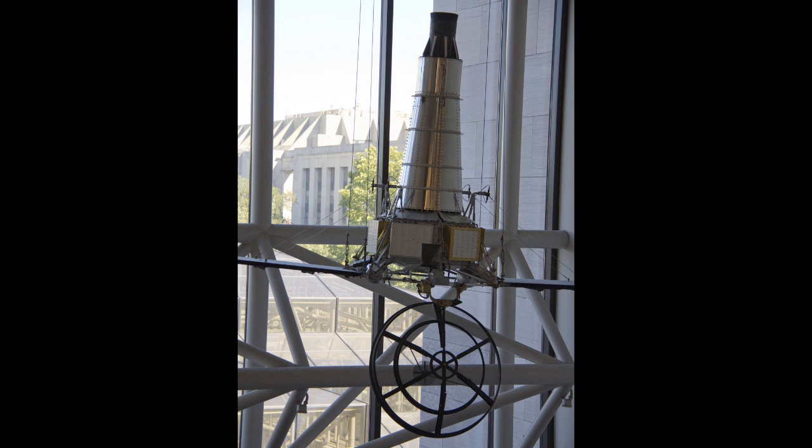This one is the Ranger probe. It was supposed to crash on the moon, and on the way it had to take pictures. That happened to be quite a challenge. The first 5 Rangers either didn't survive launch, they missed the moon, or they didn't send images back before they hit the moon. Eventually Ranger 7 was a success.